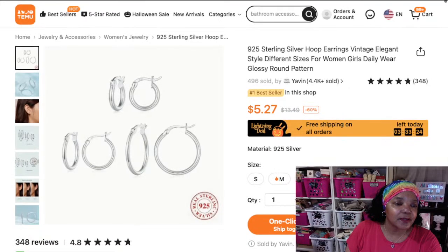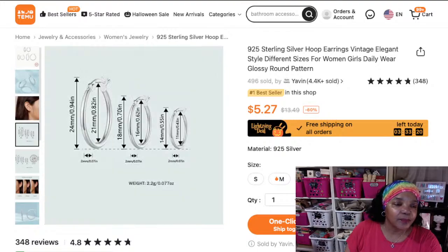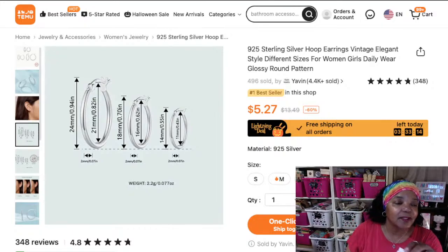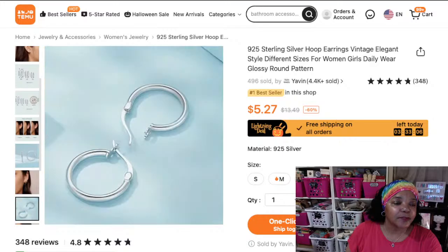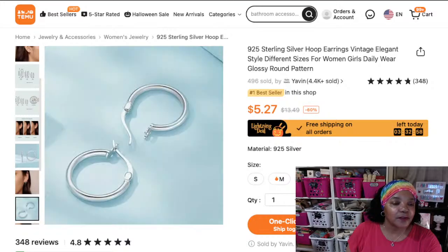Well, first of all, let's look at this and see. This is what they look like close up. Again, pretty comparable size to the first pair that I just showed you guys, because this is about the size that I like. I don't really like too big of an earring. You see it uses the quarter here as an example again. Anything else special about it? Those are the three different sizes you can get. This must be a medium, or maybe it's the large.